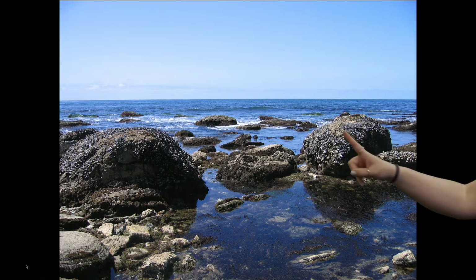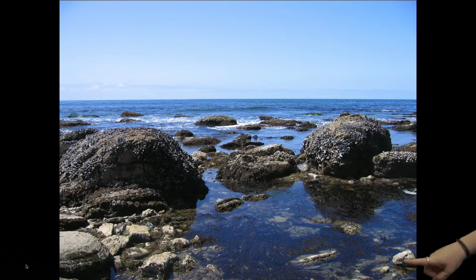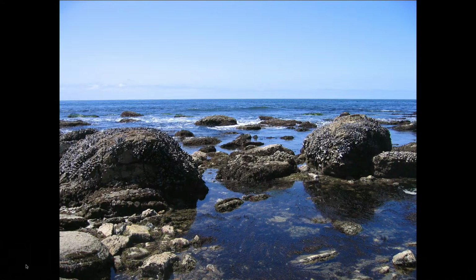What are these things right here? And here. And back here. And then even here. Right there. And all the way over here. Rocks, right? There's lots of rocks. So we need rocks for a tide pool. Do you see anything else?